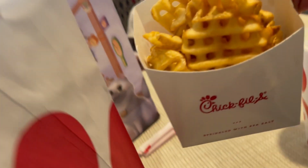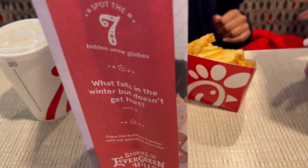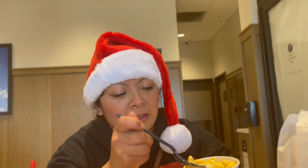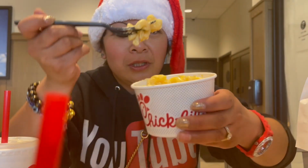Awesome. Yeah. Right, we got some lemonade. Okay, let's see what we got here, guys. We got some of these waffle fries. What you got? Okay. The girls are hungry. Now we're gonna eat some yummy food. Mommy got her meal here. I got the classic mac and cheese from Chick-fil-A. Check it out. Super delicious.